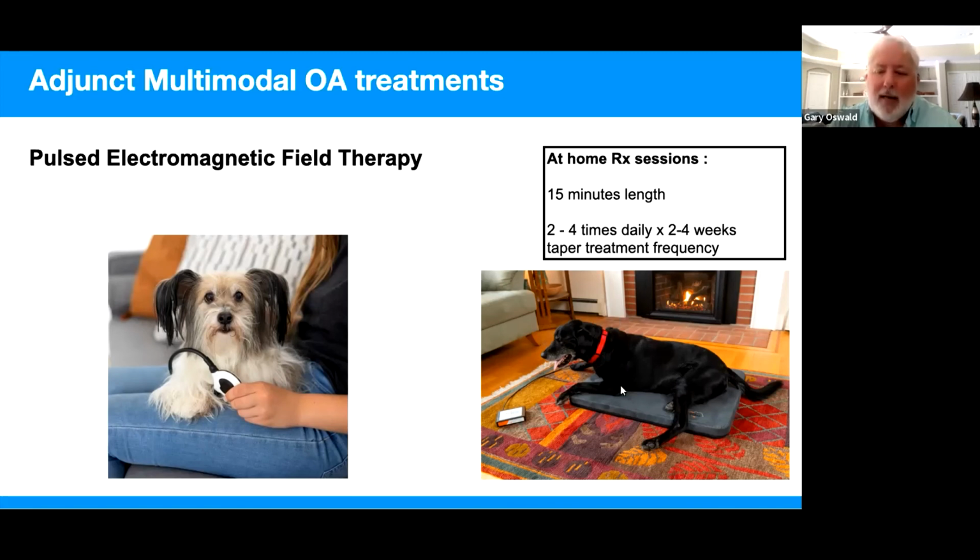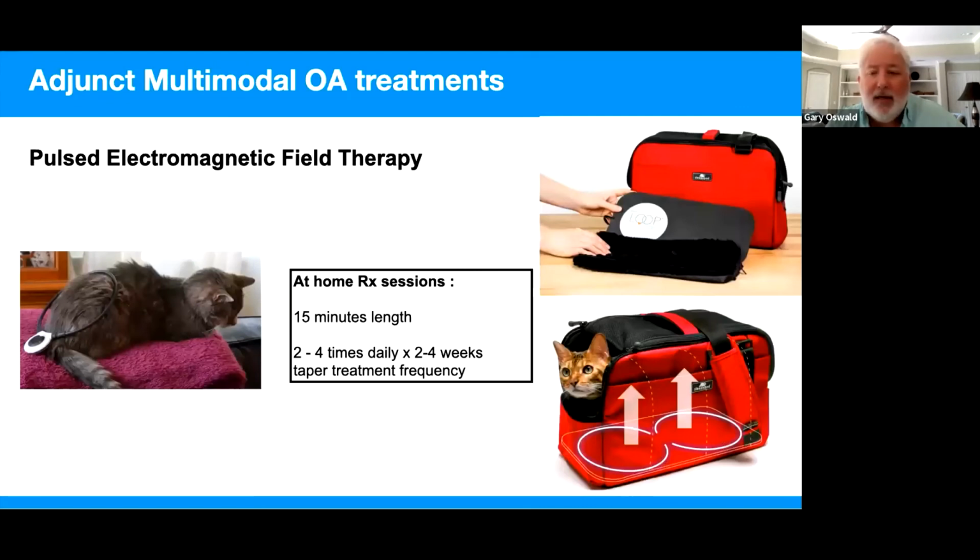It's also possible to use a pad that produces electromagnetic field as well. Here you see a larger breed dog sitting on a pad that's going to produce the same thing to both of those elbows and probably both of those hocks and probably that knee that's tucked underneath and on top. So again, when we need to do more of a whole body treatment, we have that ability to perform this pulsed electromagnetic field therapy.